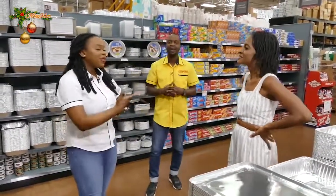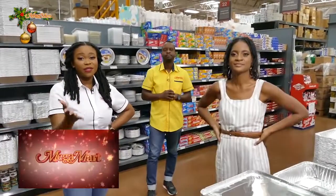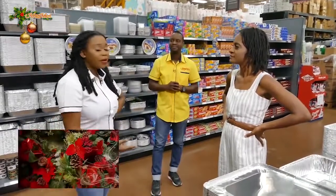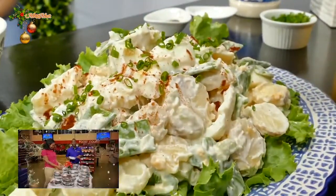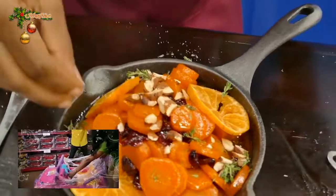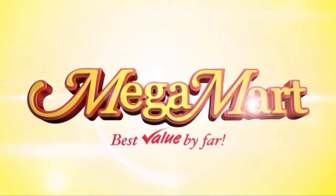We're still working in MegaMart. Right, but I also like the white, clean, classic pieces. So it's up to you, whatever your style is, we have something that will be great for your kitchen. Whether you go for modern or farmhouse, or classic, we have styles here for you. So come to MegaMart. Merry Christmas from MegaMart, the best value by far.